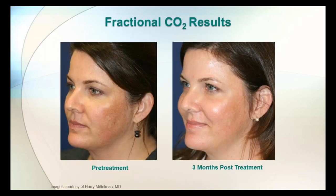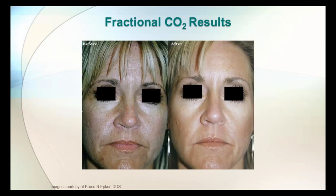I do agree with Dr. Fedek that the erbium laser is a nice addition for people with pigmentation issues, and I will commonly use both of these lasers together as he described with the erbium treatment on top of the CO2 treatment to further affect the pigmentation. I did not do that on this particular patient, but that is an effective strategy. And then some other examples of the type of result that we can see.